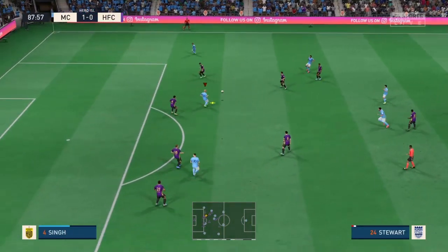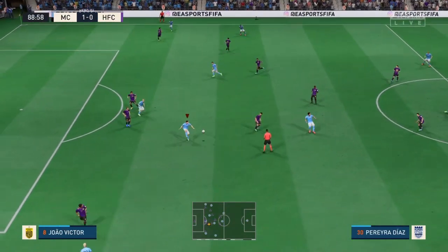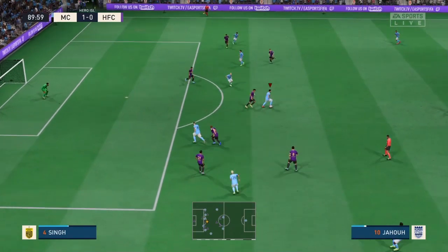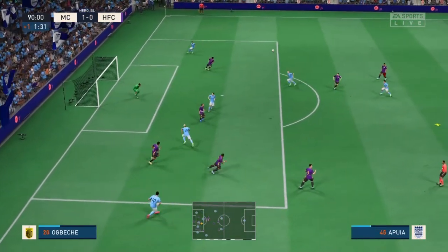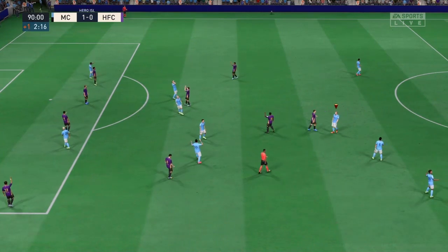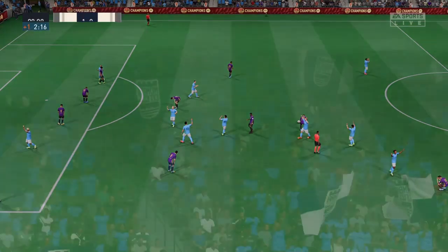Can they create something from here? The high press was very much on. And they need to get tighter. Cross could be useful. Well, clattered away. And there it is, the final whistle. The home fans are going to be happy with this result.